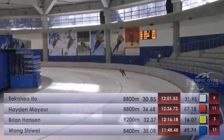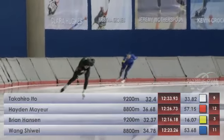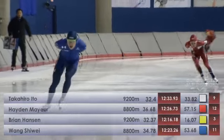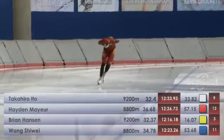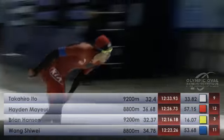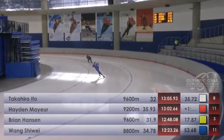As Mayor comes through, he has 2 laps to go. Hansen, 2 laps left. Hansen's in the low 32s. Ito is chasing him down. Wang down to the 34s. Wang finding second life in this race. And boy, does that look painful. Not good news when these skaters start putting their hands on their knees.